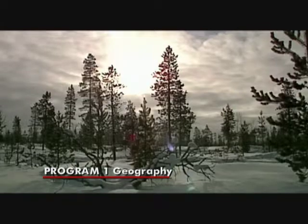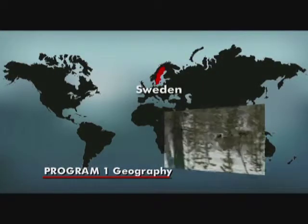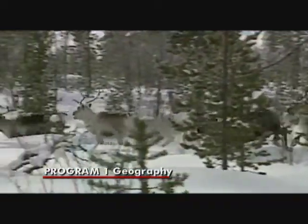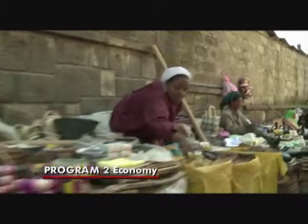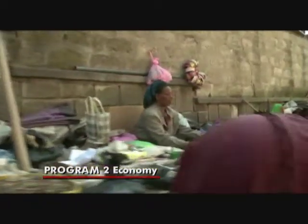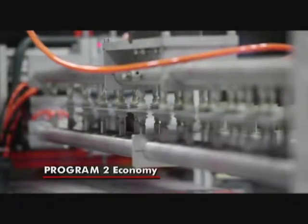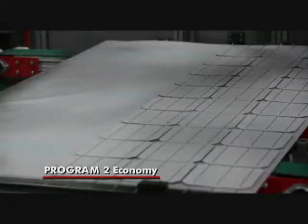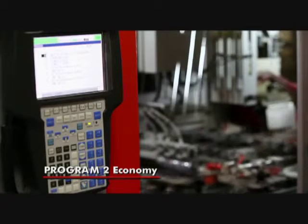In the Arctic cold of Sweden's northern Lapland region, some of the indigenous Sami people still hunt reindeer for their survival. When goods are exported by one country and imported by another, it's called trade. To help provide for a society more efficiently, many cultures develop technology.